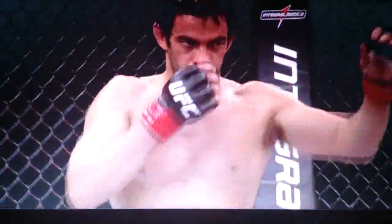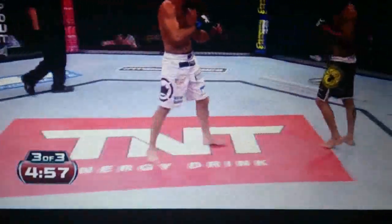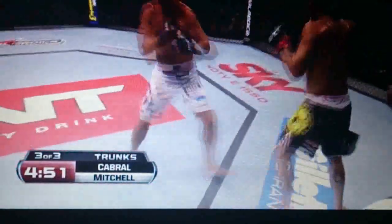Mitchell showing an excellent chin, excellent survival skills there in that second round. Oh. And the Mitchell corner in between rounds, imploring their fighter to not let Cabral get a hold of him. He knew what he wanted to do here tonight, but Cabral's brilliance has prevented him from doing so. He told him to stay in the center of the octagon as well.